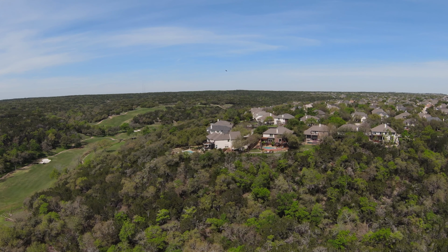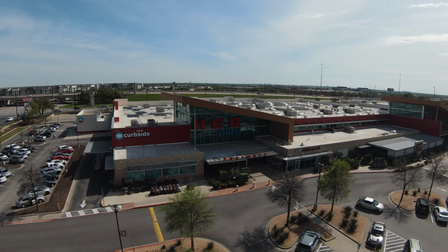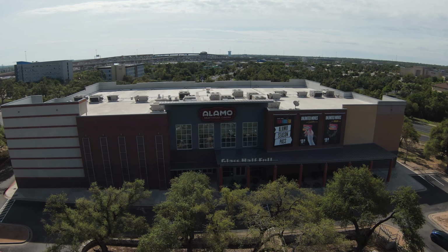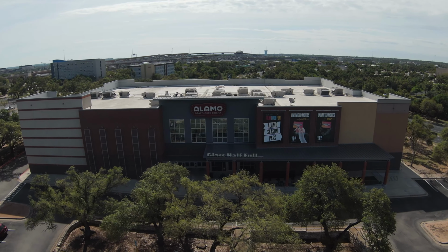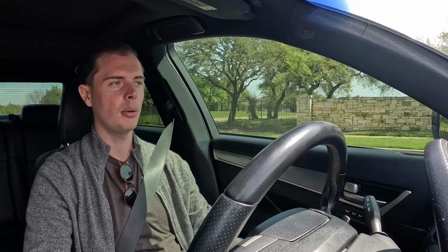Now, speaking of location, you are only about a 10-minute drive to the Lakeline Shopping Center. That's going to include your big things like HEB, the local grocery store we have here, and it's a huge one. Your Starbucks, your restaurants, a movie theater. Alamo Drafthouse is in there, for example. Full service bar and restaurant, movie theater. You of course have very easy access down 620 out towards the Lakeway area.